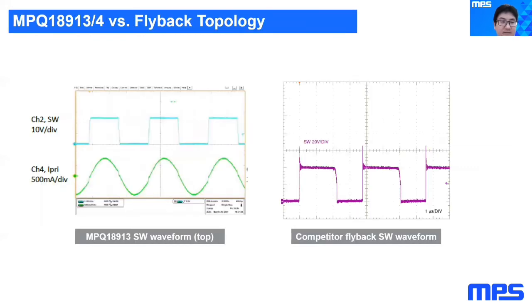Here come some waveforms we measured on the reference design board. On the left-hand side, we are showing the switch node waveform and transformer current waveform of the LLC topology. As you can see, the switch node waveform is very clean and achieving soft switching. As compared to a conventional flyback on the right, the switch node waveform is showing a lot of voltage spikes and ringing when the switch turns off, as I explained in the earlier slides.